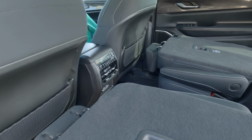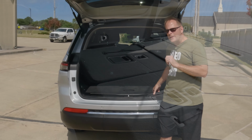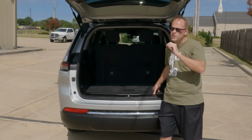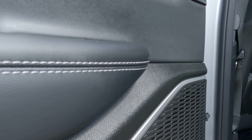You'll have to do the middle row seats the same way. You have to do those from that area, but not a big deal at all. Talking about the middle and the rear seats here, let's hop into the interior and see what you can find there. And as your rear seat passengers go to hop into either the middle row or the rear row, well, they're going to see the door panel right here.